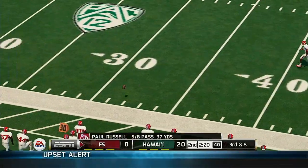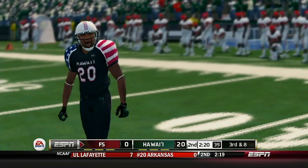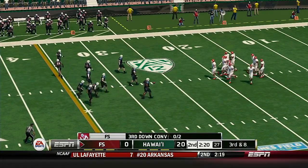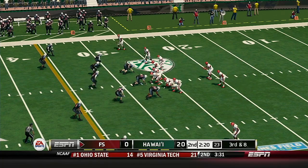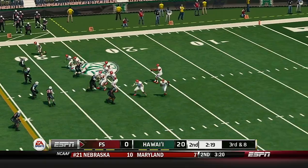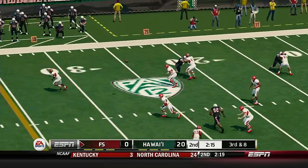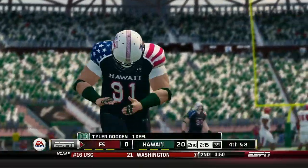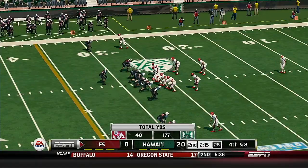Throws right away, and it's incomplete. That one sailed on him. He wanted his receiver, but I think that may have slipped out of his hands. It's third and eight, ball on the 27-yard line. Throws quickly, and it's almost intercepted. Let's see if the momentum from that defensive stand carries over to their offense. That makes it fourth and eight.